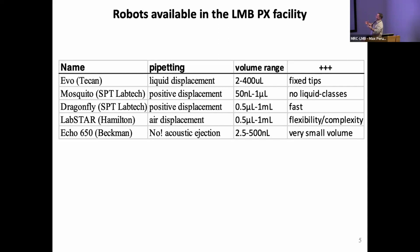And then if I think about, again, the first thing on top of my mind about main advantages of this system, it is that it doesn't need liquid classes. Because it's positive displacement, whatever the type of viscosity is, it will aspirate. You don't have to set up different settings for every different tip. This is not part of the picture. You don't have to worry about that.